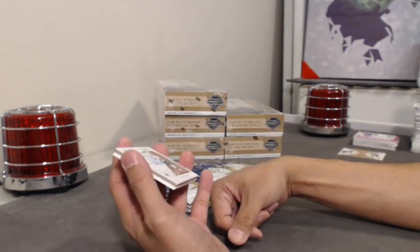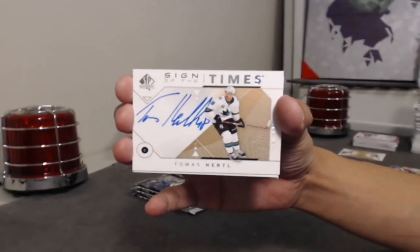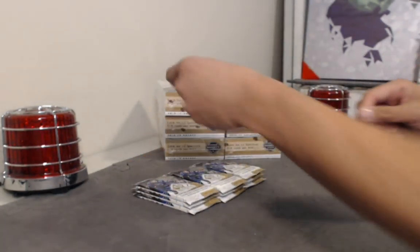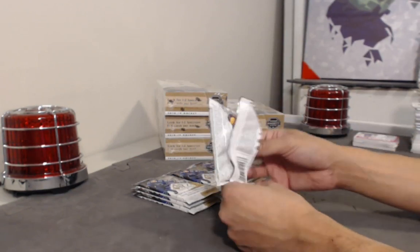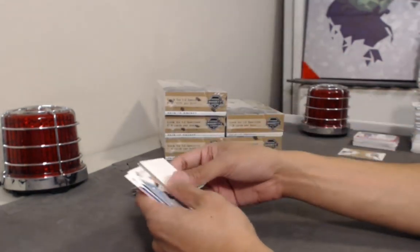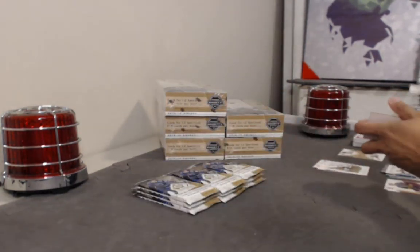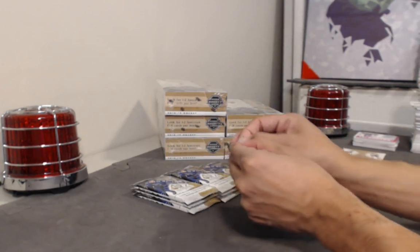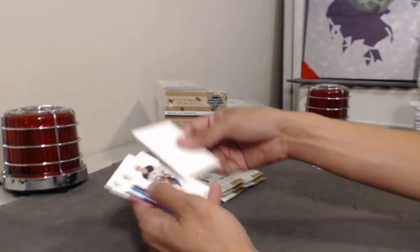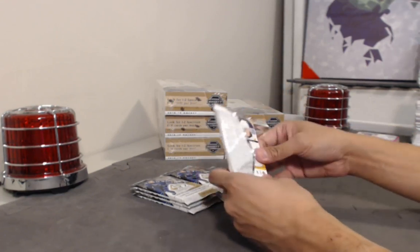Okay, we have our Sign of the Times autograph of Tomas Hertl. Tomas Hertl. Base. Victor Rask update. And a Maxime Comtois, rookie to $9.99. No autographs. It's too bad. Some of these Ducks, like Steel and Comtois, they don't have any autographs in this part. Not too sure why. Carey Price moments. But they had a lot of autographs in the previous product, so I don't know, maybe they didn't get them in time, or maybe they got lost, or who knows what happened, but that's a shame.